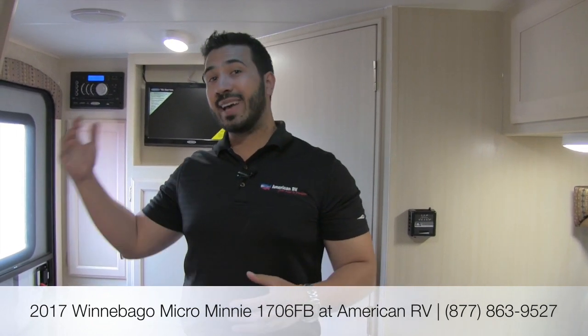Again, this is the 2017 Winnebago Micro Mini 1706 FB. This one has the cherry red exterior with the mineral interior, and it really is just a great, high-end, lightweight couples coach. There's enough room in here for two people. You can really get into just about anywhere because it is going to be nice and short, so you can fit into those smaller campsites. You have that beautiful exterior. You have great storage throughout, including underneath the bed. That pass-through in the front is amazing for a coach this size. This really is one you want to come and take a look at.